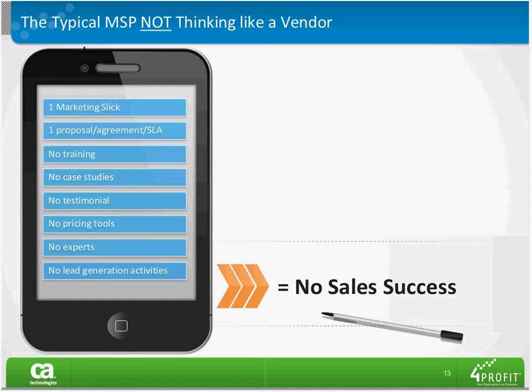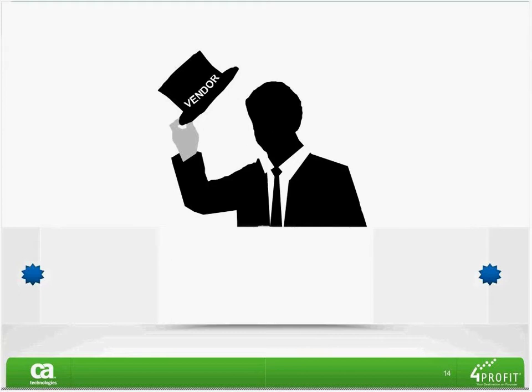And typically, you can see through the list here, you'll get a marketing slick that was given to you by NimSoft or by your provider that you put your logo on. You've got a contract that looks like a proposal, and you've gotten that from one of the vendors as well, stamped your logo on there. You really don't have any training program for your salespeople. No case studies, no customer testimonials. You might have a pricing tool, but if you do, it's fairly rudimentary. Haven't identified any experts in the business for your sales force to go to, and almost always not seeing any major marketing initiatives around it. So you're not generating any leads. So as you can see on the slide, what's that equal? That's really no sales success, and it's really a recipe for failure, right?